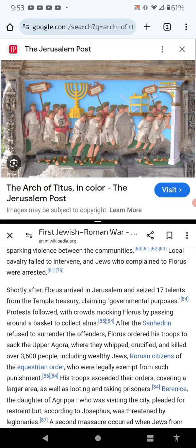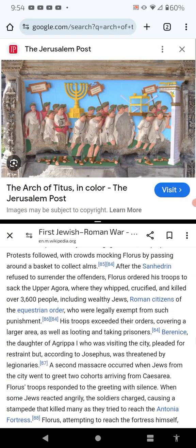Shortly after, Florus arrived in Jerusalem and seized 17 talents from the temple treasury, claiming governmental purposes. Protests followed, with crowds mocking Florus by passing around a basket to collect alms. After the Sanhedrin, we just mentioned those, right? After the Sanhedrin refused to surrender the offenders, Florus ordered his troops to sack the upper agora, the marketplace, where they whipped, crucified, and killed over 3,600 people, including wealthy Jews and Roman citizens of the Equestrian Order, who were legally exempt from such punishment. His troops exceeded their orders, covering a larger area as well as looting and taking prisoners.